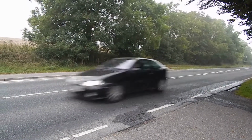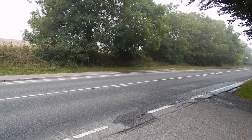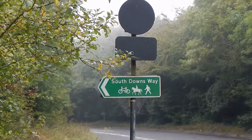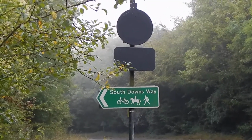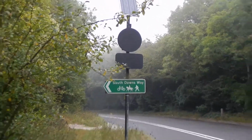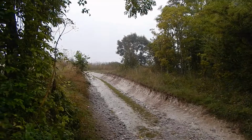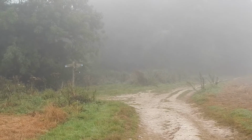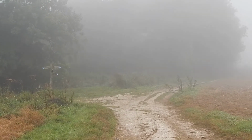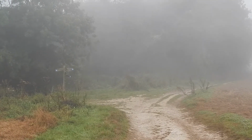Now at the A29, the South Downs Way turns right for a few yards before continuing across country. This is where the South Downs Way turns left off the A29. And that's the way ahead. At this junction, the South Downs Way bears to the right. And as you can see, now I'm high up, the mist is really down. So I'll probably only do very limited videoing.